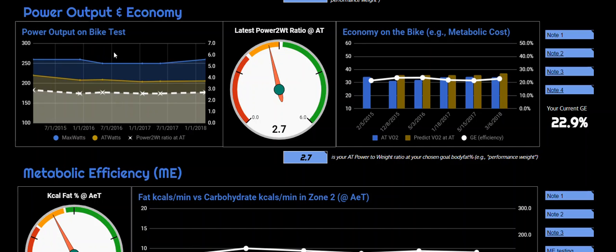Probably the most important value that predicts how well a cyclist will do in a race, especially where hill climbs are involved, is to identify that person's power to weight ratio. The center gauge here represents our sample client's current power to weight ratio, and the starred line to the left is the power to weight ratio over time from the testing. A power to weight ratio above 3 is a good goal for most cyclists.